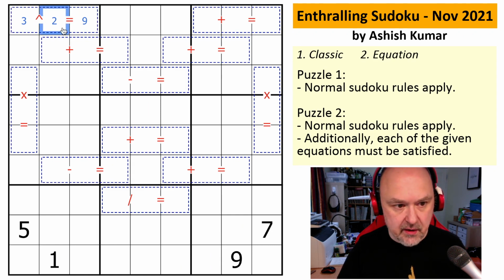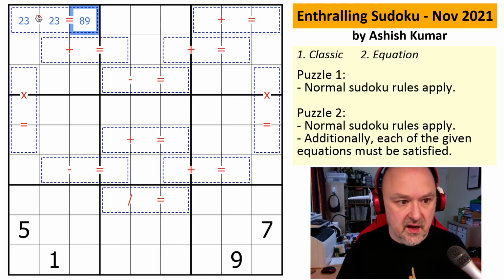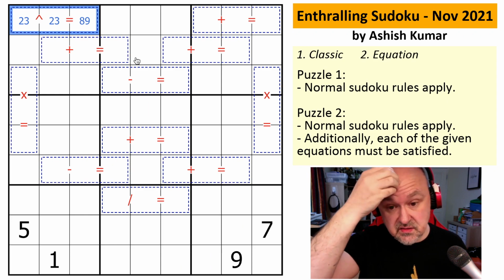And if I did to the power of 3, 2 to the power of 3 is 2 times 2 is 4 times 2 is 8. And if I did anything bigger, that would break. So this is a 2, 3 pair, and this is an 8 or a 9. I don't see how I could do that any other way. So that box has given me that.